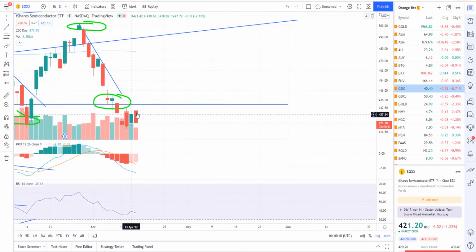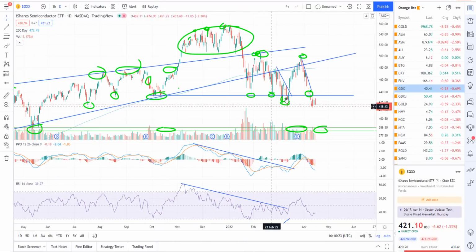So looking at SOXX, kind of consolidating under what looks to be some resistance at 435.50. I'm looking for lower prices here, down to 387.55, 383. That's a zone right there.